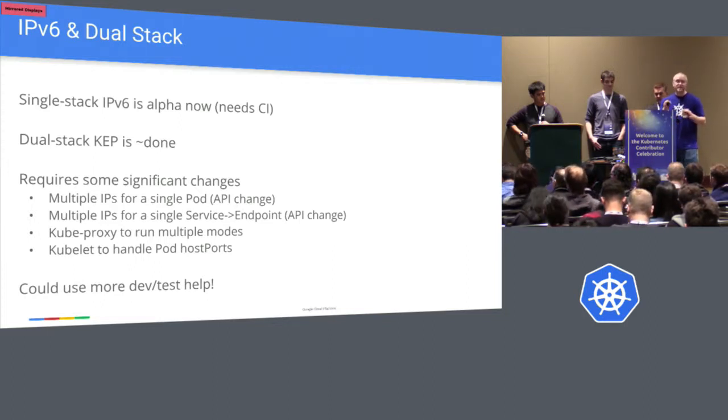For example, how do you take a single IP address and make it a list of IP addresses in a way that is rollback safe forwards and backwards? It's actually a fairly complicated topic. I was a little bit surprised at the depth of it. Also adding multiple IPs for endpoints, and how do you disambiguate whether you're speaking through v6 or v4. It also requires kube-proxy, which is always run in one of these modes, to now run in both of these modes, which is going to be an interesting bit of code to write.